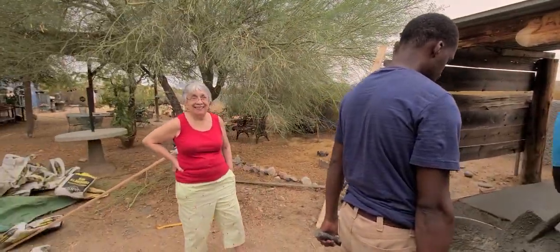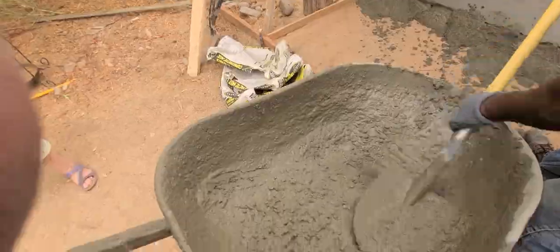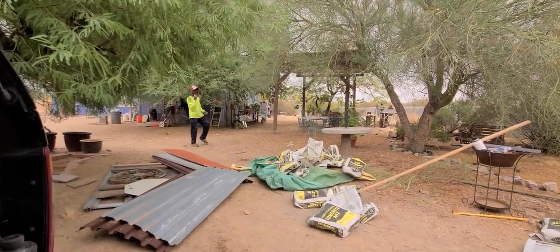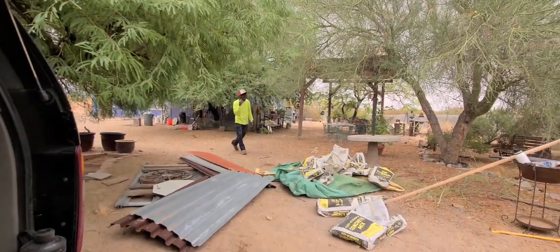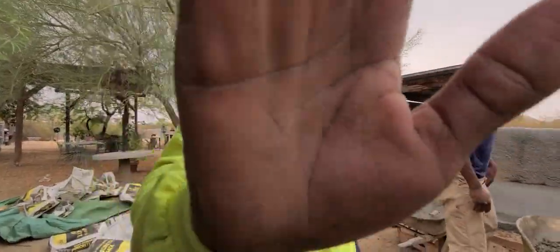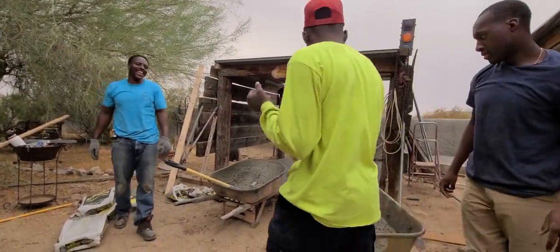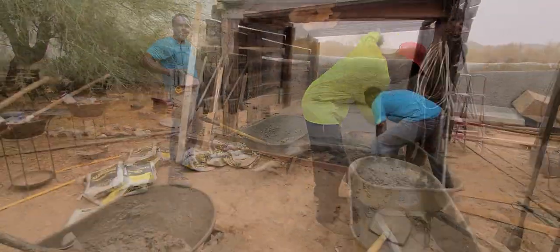Back at it again. The foreman, as usual, watching all the hard labor being done. He's over on the phone negotiating prices. No, that last week it wasn't that cheap. This dude over here negotiating. Hey, we over here doing the grunt work.